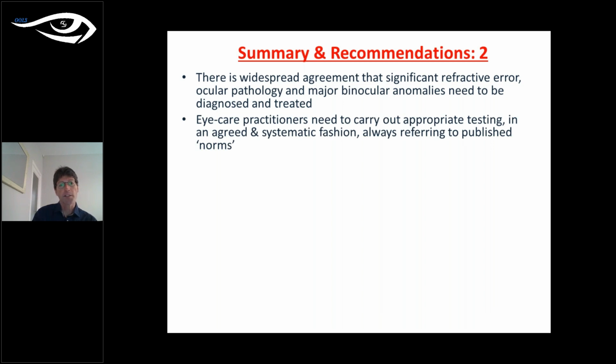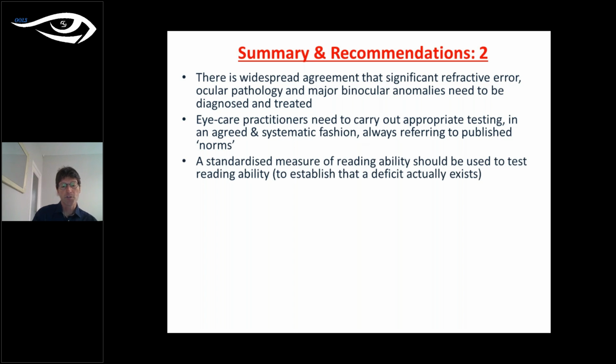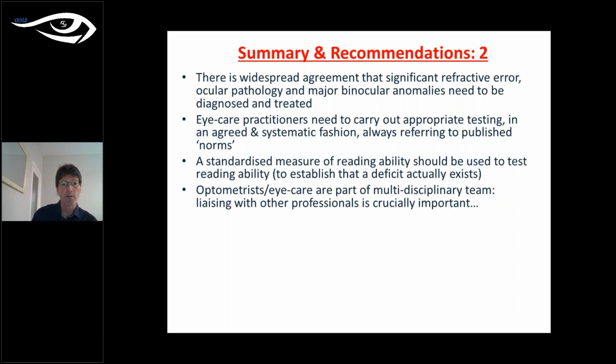So eye care practitioners, optometrists, need to carry out appropriate testing in an agreed and systematic fashion, always referring to published norms when we're trying to decide whether something is normal, of course. A standardized approach should be used to test reading ability if we can, because this comes back to the point I mentioned earlier as to whether we have first-hand evidence. When a child is brought through the door of the practice into the clinic, and there are reports of poor reading, I think it's important that optometrists actually know, is that actually the case? It may not be the case. It would be good for us always to have a validated, standardized measure to give to the child, to make up our own mind as to whether we think there is a reading problem or not.